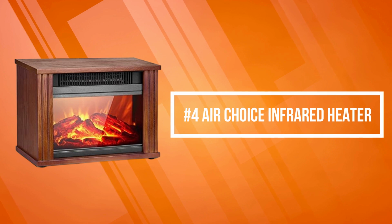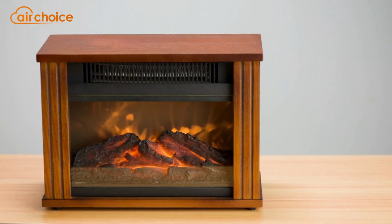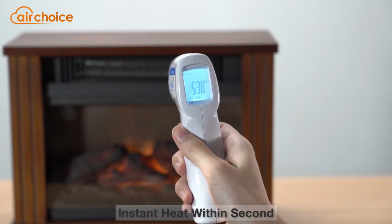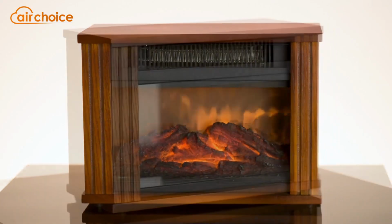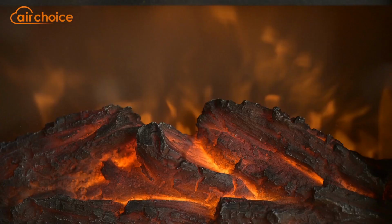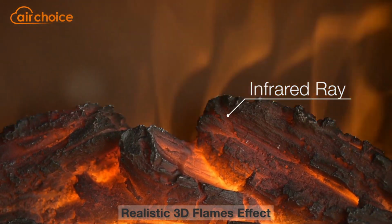At number 4 is the AirChoice Infrared Heater. AirChoice Infrared Heater heats up in 3 seconds for a relatively small space like a bedroom. The fireplace heater's 1200 watts powerful heating capacity will provide you with a cozy temperature efficiently. Equipped with an infrared heating tube and a 1200 watts rated power, the electric fireplace stove heater heats up in 3 seconds for a relatively small room, creating an elegant and comfortable ambience.